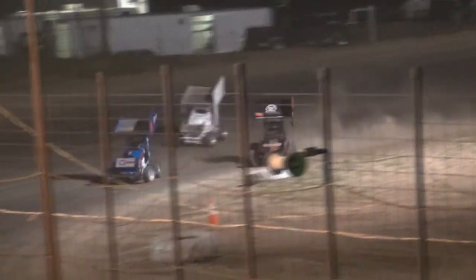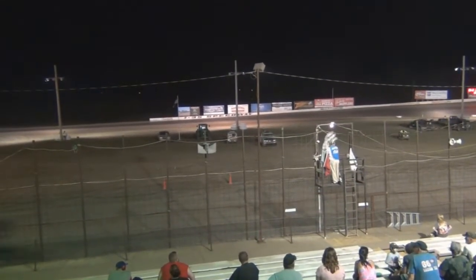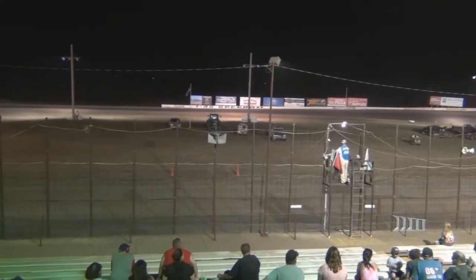Here comes Bobby Lane, hoping to be able to get by both of them as they go through turn number 3. As they come off turn number 4, Seacrest still going to lead them, but here comes Lane. He and Billups have got a race as they come to the checkers. Ryan Seacrest picks up the feature. Second place, Jason Billups in car number 2.